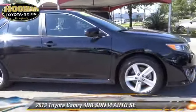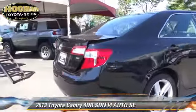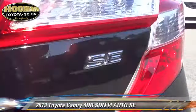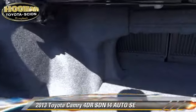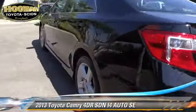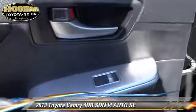The 2013 Toyota Camry SE. With an automatic transmission, this front-wheel drive sedan, with fewer than 40,000 miles on the odometer, is well equipped. This Toyota features cruise control, alloy wheels, and tilt wheel. Safety features include side airbags, traction control, and stability control. Comfort and convenience features include a CD player, power door locks, and Bluetooth wireless.